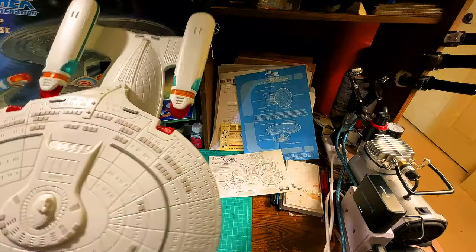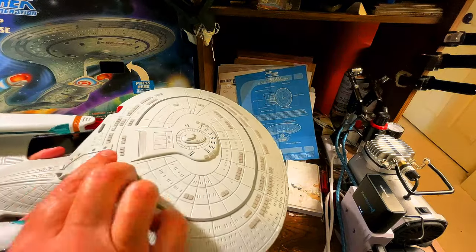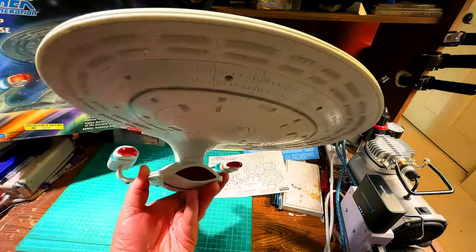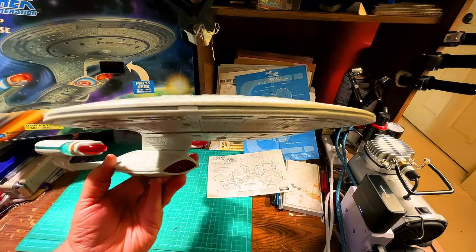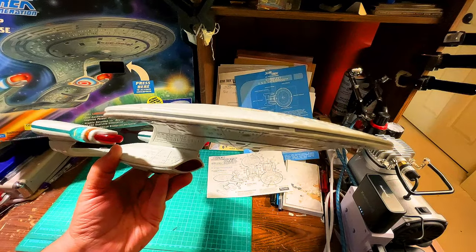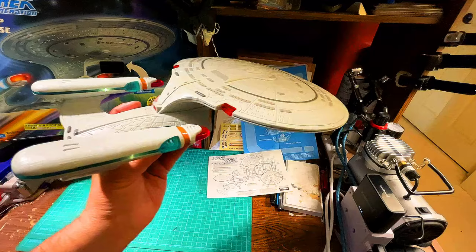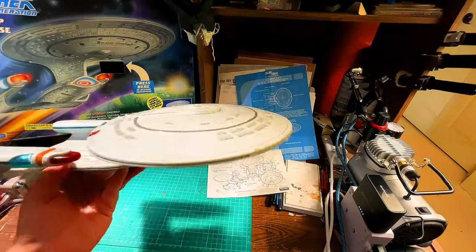So I don't know if it's because it's really old, or perhaps I need to change the batteries, but it's not very bright. Maybe it's the batteries, or maybe it's the fact that she's 32 years old. Of course, she makes that sound and she goes into warp. Those are her phasers and the photon torpedoes.